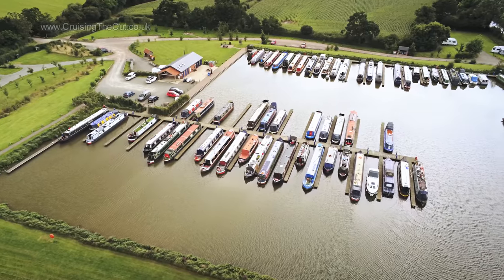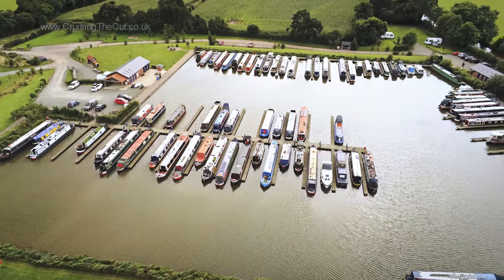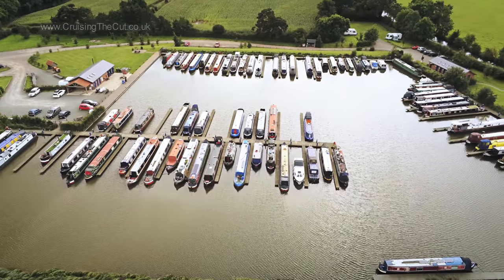It's time for my autumn cruise to begin and I'm picking up where I left off at Fradley Junction. I spent the last 6 summer weeks at King's Orchard Marina. It was very nice there, friendly staff, friendly other boaters, had a good time, and now I need to crack on up the Trent and Mersey. I need to be at the town of Stone by Wednesday lunchtime.